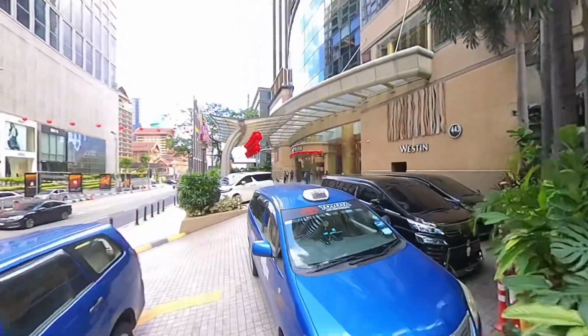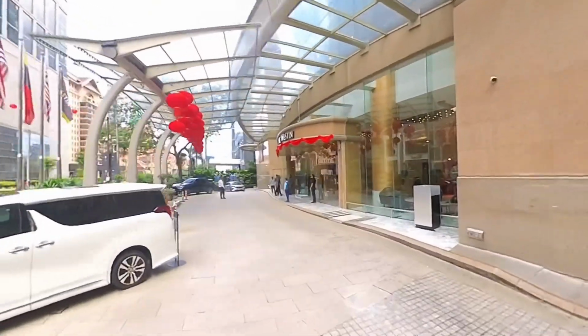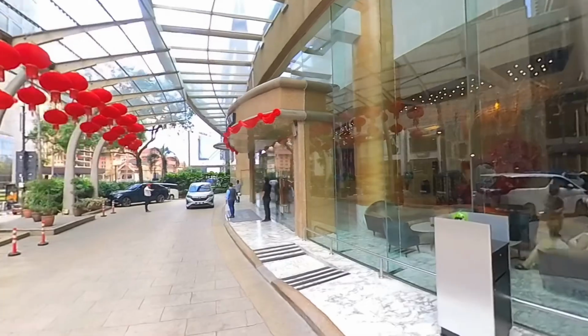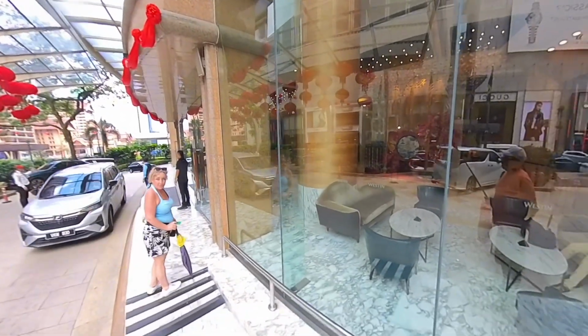And here we are coming up to our hotel, the Westin. If you haven't seen our review on the Westin, please go check it out. There'll be a link above, and let us know what you think. And if you stayed at the Westin, please let us know what you thought about it.